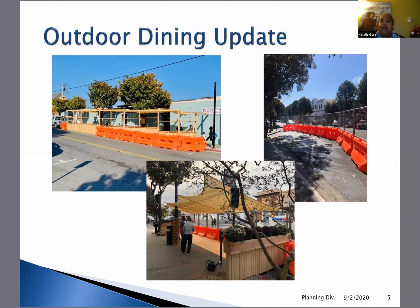Are there any comments? I would like to make a comment. I personally like the indoor-outdoor feel of these restaurants now. I think it's adding something to the city that I think was surprising.